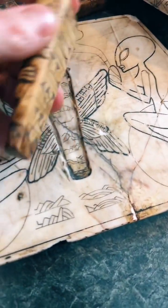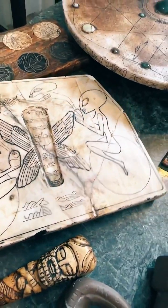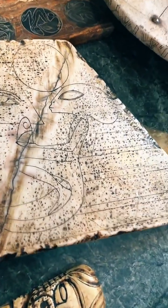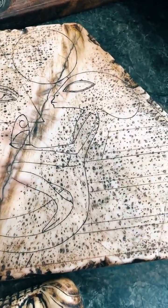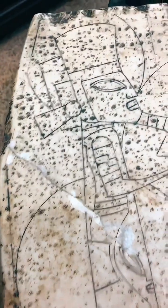Flip this thing around. It's pretty neat. The other side of it, I don't even know the style of art you could call this, but it's been like hit with a point or something. Or maybe it's just the natural stone that was like this. I don't know. It's an interesting pitting at the minimum.